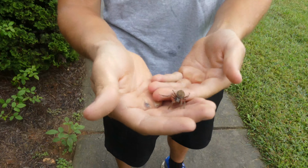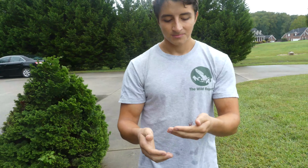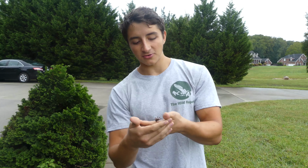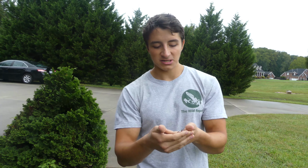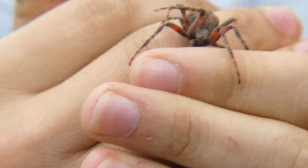They are food for lots of animals, so lots of birds will eat spiders, lots of reptiles will eat spiders. Other spiders also eat spiders, so there are records of this species being preyed upon by jumping spiders and wolf spiders, although that's a little more uncommon, especially if these guys are in a web.